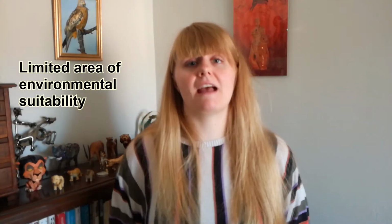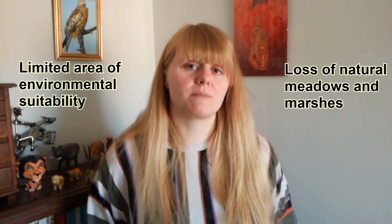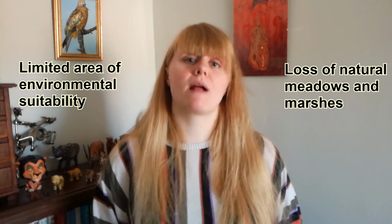Combining this limited area of environmental suitability with the loss of our natural meadows and marshes, where the grey long-eared bat prefers to forage, means that this species remains extremely rare in the UK.